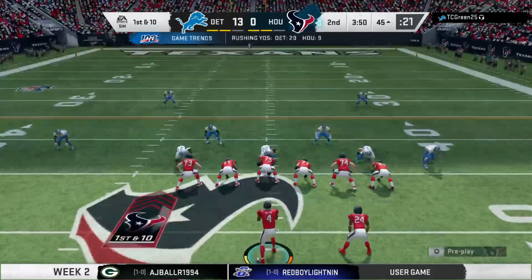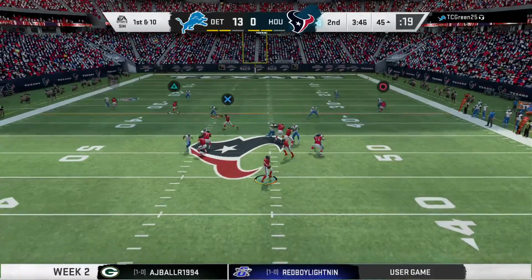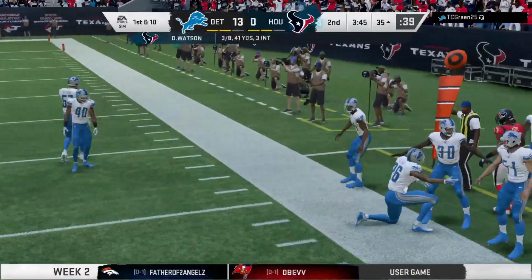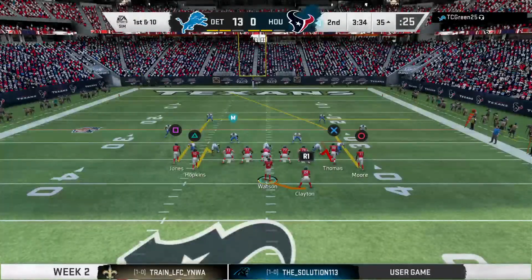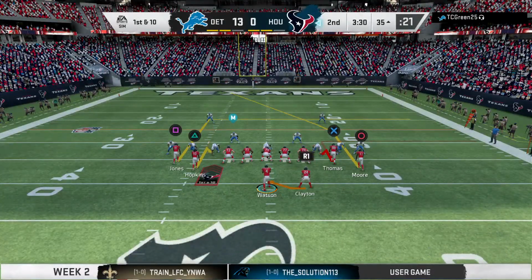Watch 88. On 1st and 10, Watson. That one going to be complete to David Moore. Yeah, he will go out right near the 35-yard line. A pickup of 11 and a Texans first down. Back-to-back good plays have them on the move.